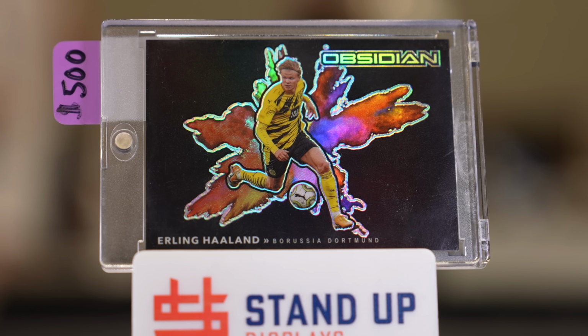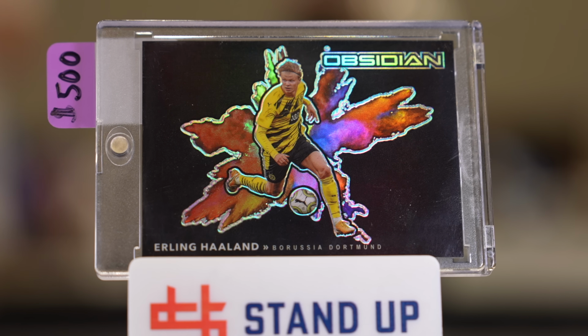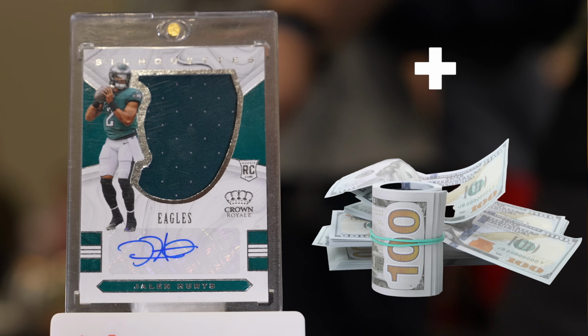I've got it marked at 500. He's been showing me the PSA 9s selling for a little bit less than that, so he's bringing me down on price a little bit, which is okay. And he's offering to do a trade plus cash. This Jalen Hurts Silhouettes rookie card.